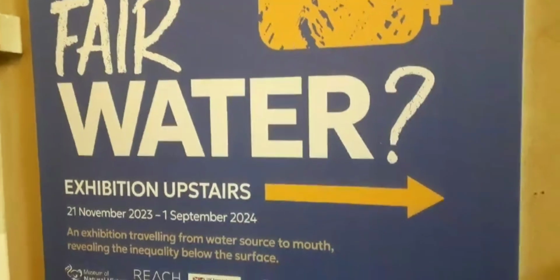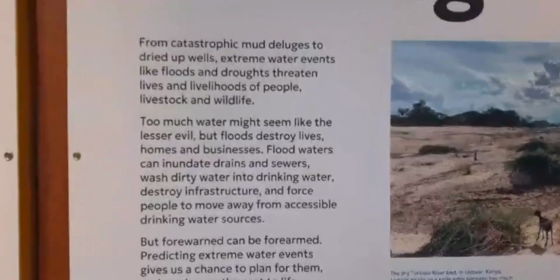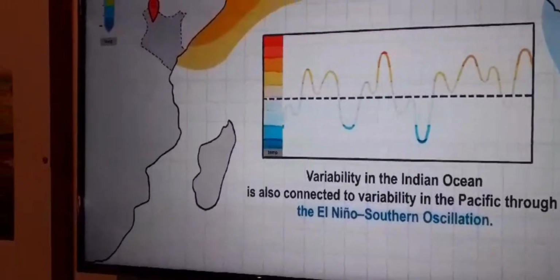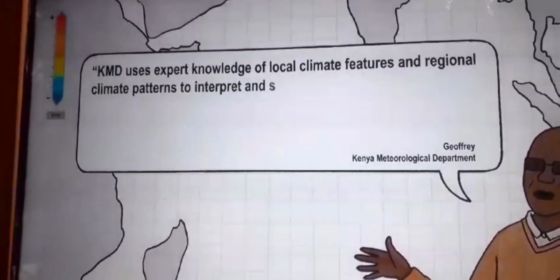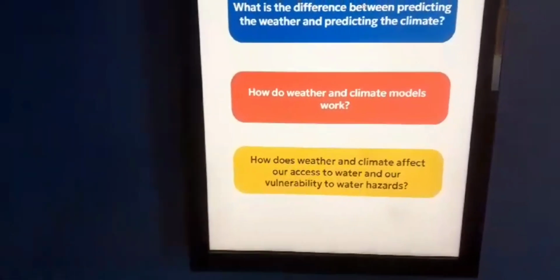The entrance is down here. An exhibition on water, but it's basically a small one. Too much water in some places, not enough in others. Ask Dr. Ellen Dyer a question. What's the difference between predicting the weather and predicting the climate? How do weather and climate models work? How does weather and climate affect our access to water and our vulnerability to hazards?